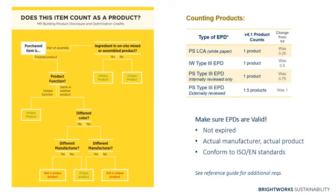The most crucial thing is to make sure EPDs are valid and that you're counting them correctly. There's this great flowchart that you can find on the USGBC website in the credit library that helps you determine if you're double counting a product or not, so whether it's a unique product or not. For example, paint: different finishes have different functions, so they count as unique products for every finish level, every sheen level you have. Whereas doorknobs may not count as different products, even if you have a few different options within a line.